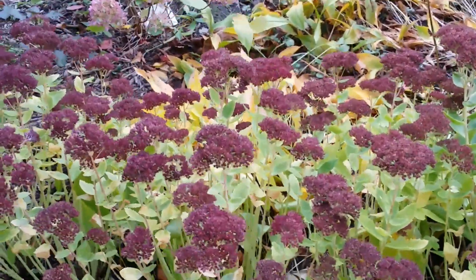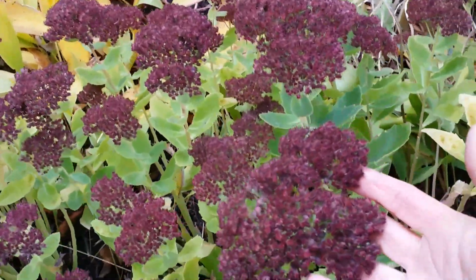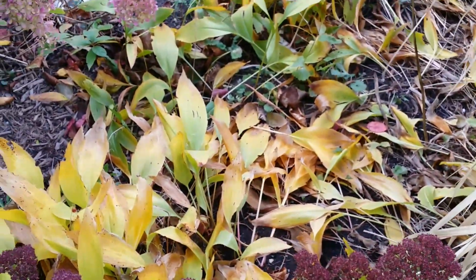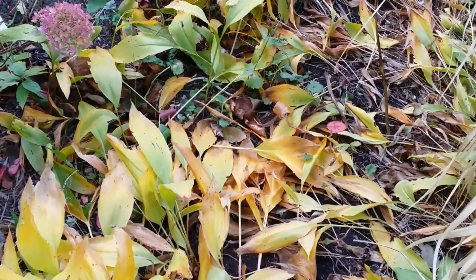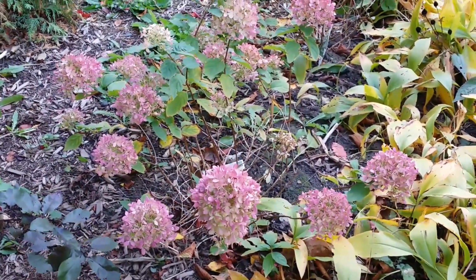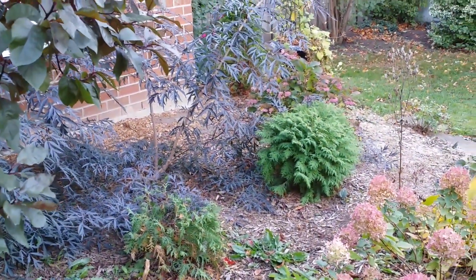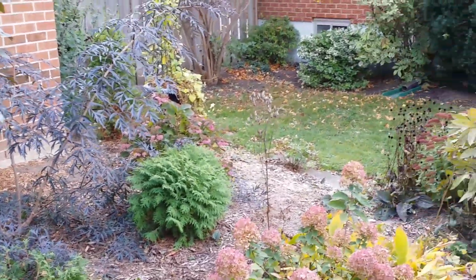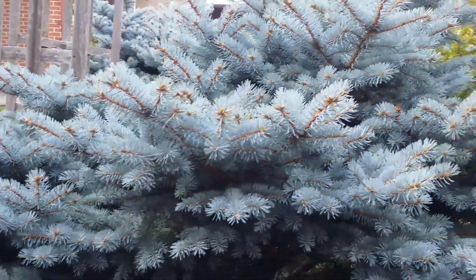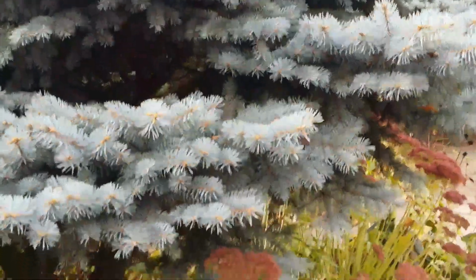Turns into a beautiful color, goes from like a chartreuse color into this really nice dark purple color. You can see here the yellow leaves there. That's lily of the valley. And I have little lime hydrangea. I've got my cut leaf plants. Of course, everyone needs a scarecrow, but I like to have lots of texture and winter interest as well. That's why I have lots of evergreens.